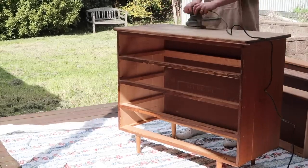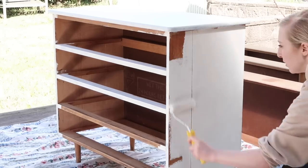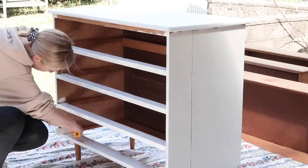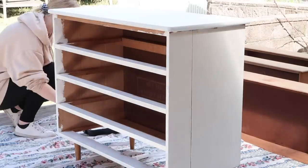So the plan I have for this chest of drawers is to sand it back to the original timber and then just paint the main body of the drawer, leaving the actual drawers' timber to hopefully give it a kind of two-toned look. This first coat is just a simple primer and then once that dries, I'll be going in with the pink.